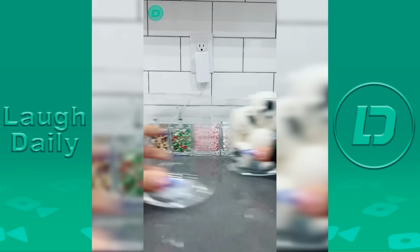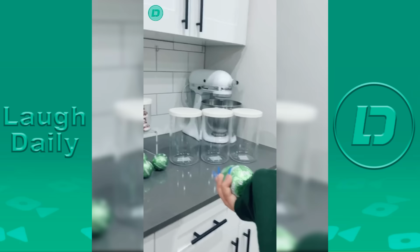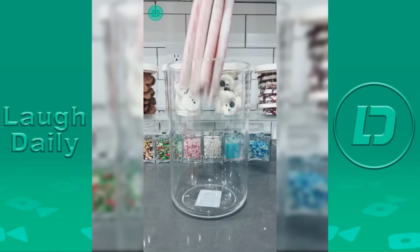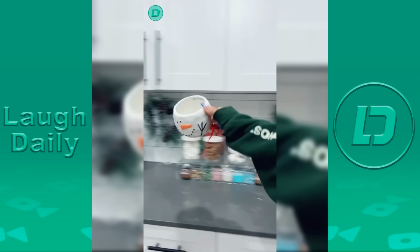First one's gonna have polar bear marshmallows, gingerbread men, peppermint hot chocolate toppers, and these really cute snowman ones. These are gonna go on top. Now I'm gonna fill the bigger ones. Look what I found. So excited to try these. Hot chocolate powder. Did not go as planned. Pretzels. Lastly, hot chocolate stirs. Now I'm just labeling everything. And that's it. It's so cute.